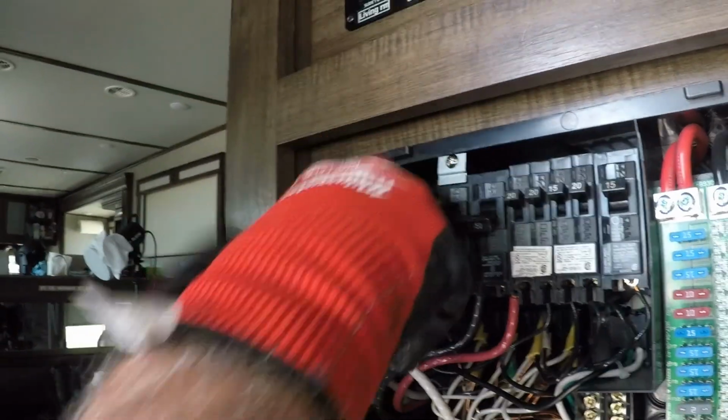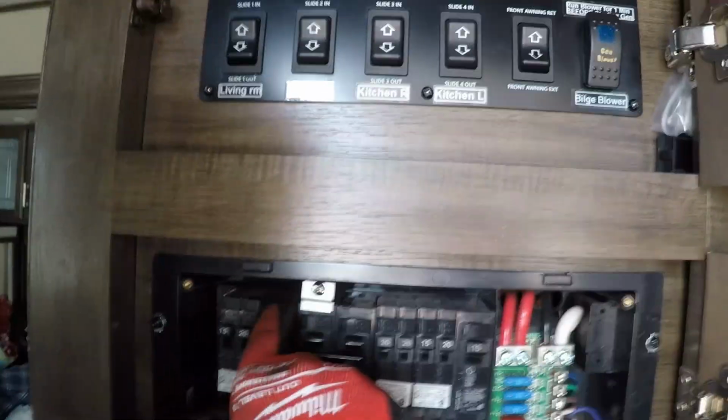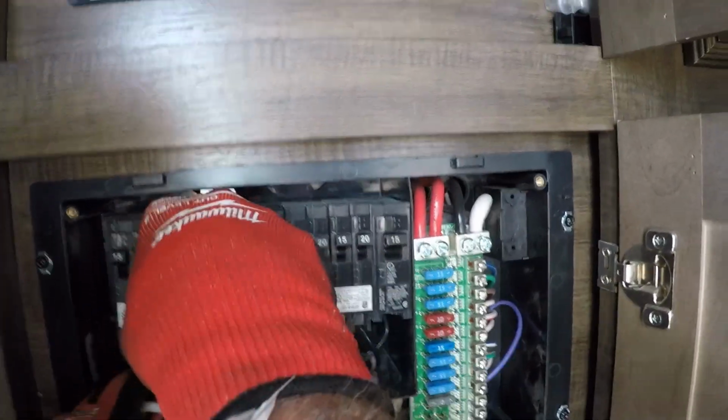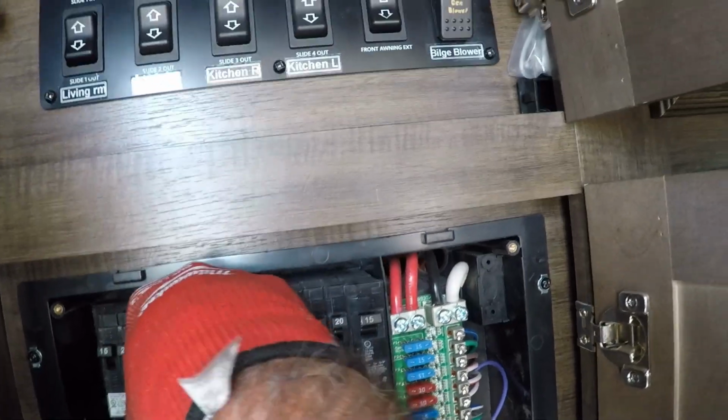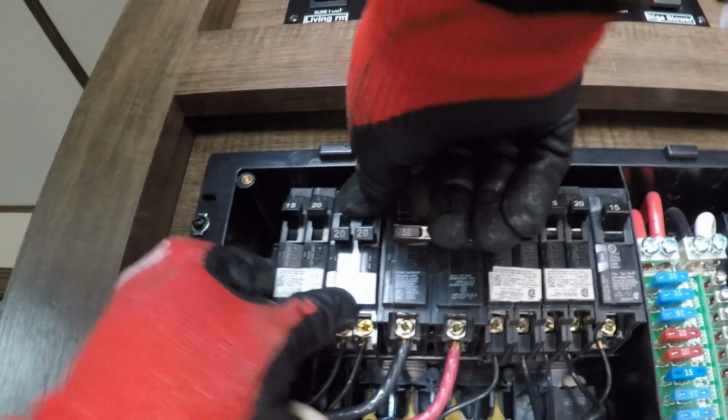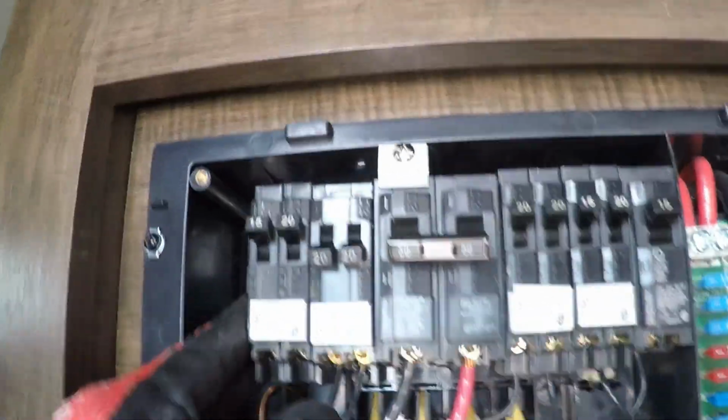Now we're going to rock this one back in, bottom first. Try to get it to catch on the bus, on the plastic arm. Hang on. We're going to push it into the bus bar, and it snaps into place. You hear a nice satisfying sort of a snap.